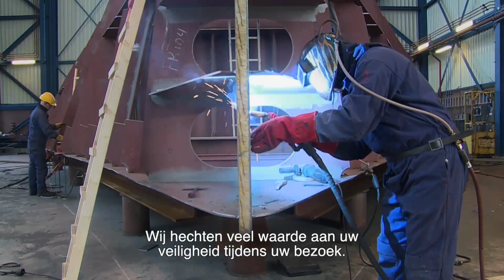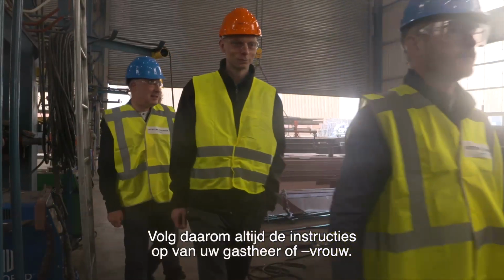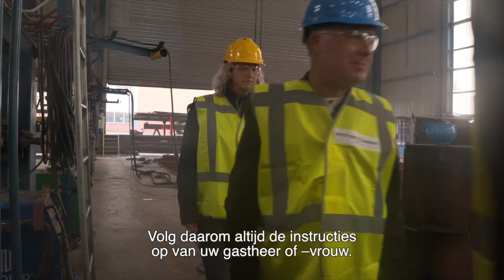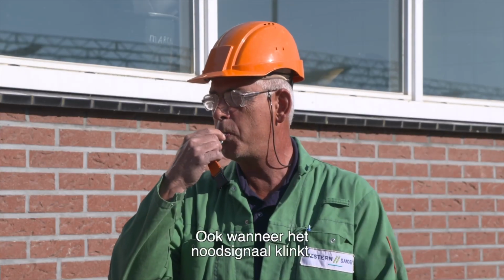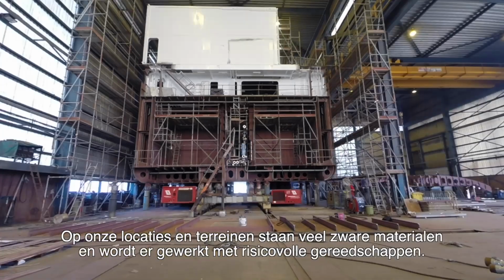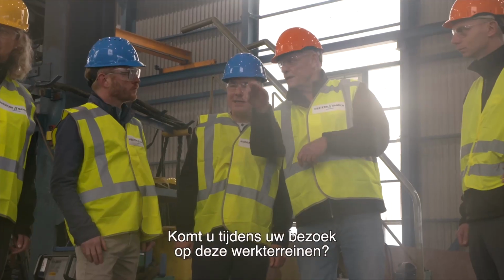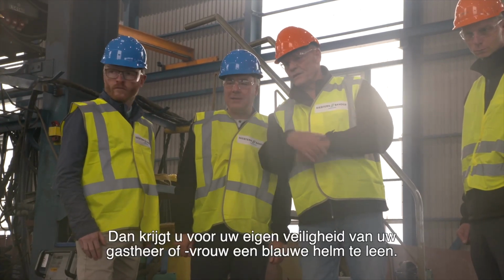During your visit, we think your safety is of great importance. Therefore, always follow the instructions of your host or hostess, even when the emergency signal sounds. We have heavy materials on our sites and we work with risky tools. When you visit working locations, you have to wear a blue helmet.